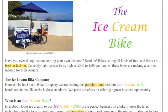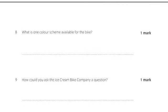Always pay attention to the image because there will be a question in the exam that relates to the image. I once gave students this paper to do in black and white because I printed it on a photocopier and they couldn't answer that question. Okay, so the image is important. It will contain information about one of the questions. So here we've got a blue colour scheme for the bike. So the answer to this one, question A, is blue.